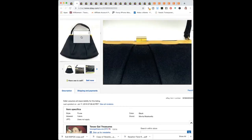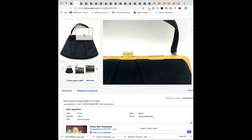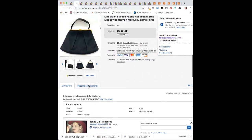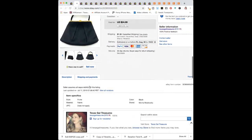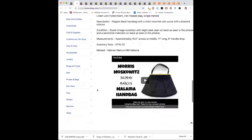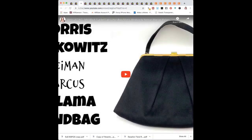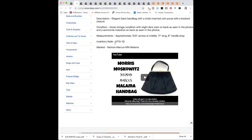I made a video of this purse, you guys. The reason was that there was this chain coin purse in there, and I didn't feel like the images were capturing it. In your eBay listings, you can create videos of your items and it pops open in another page. Anyway, let's see what I paid for this. I paid $1 for this item. That's in my inventory note.